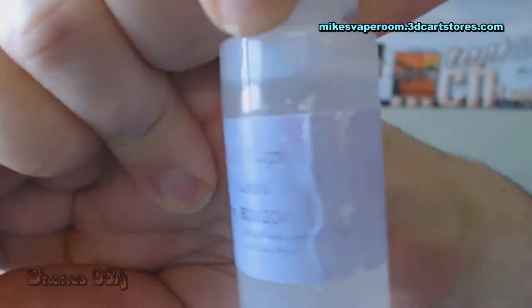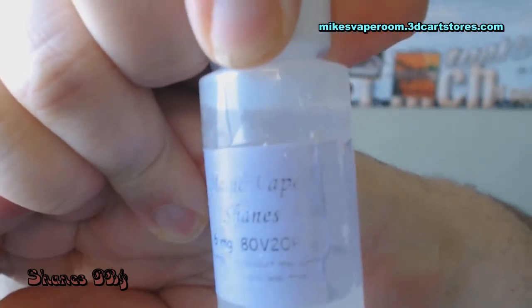Now, the label on this one kind of rubbed off a little bit, but that's Shane's PBJ. So it'd be like peanut butter jelly. And I don't know who Shane is, but word up, Shane.